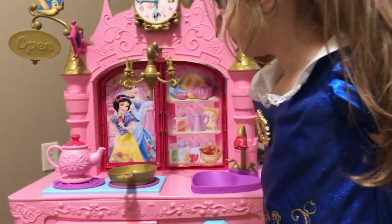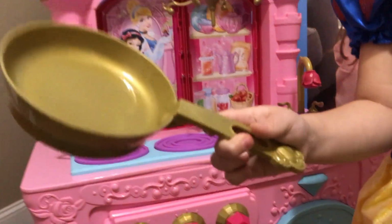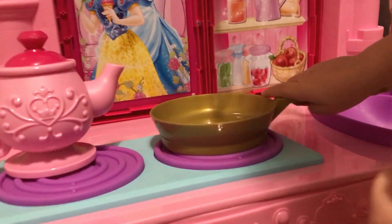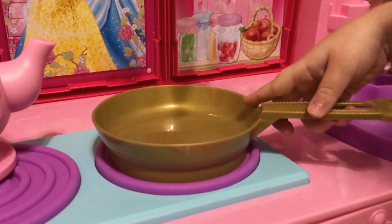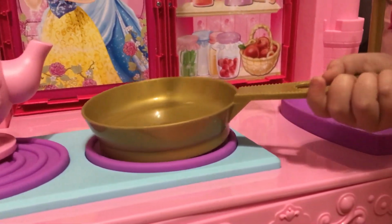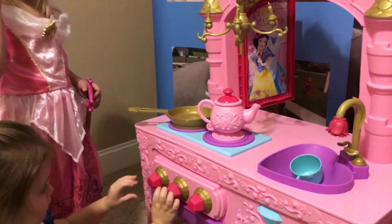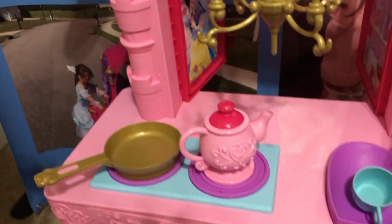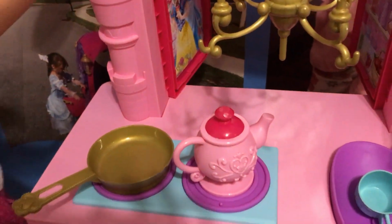Snow White, can you show me where the frying pan is at? Wow, does it make a noise when you put it on there? Wow, it makes a sizzling noise. Who's doing that? Wow, so it's got a frying pan and it sizzles. It's ready. Open it.